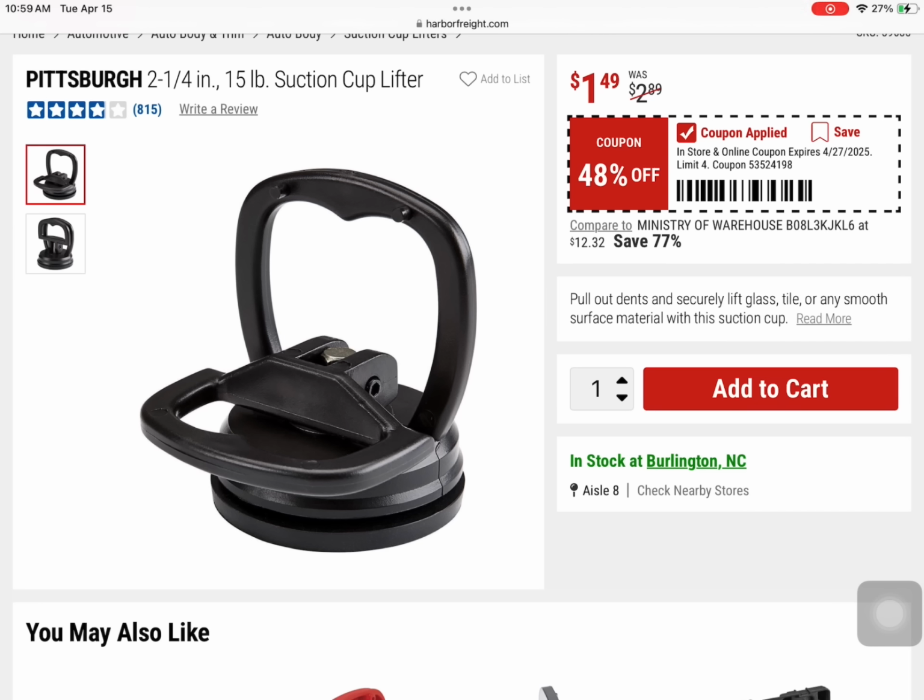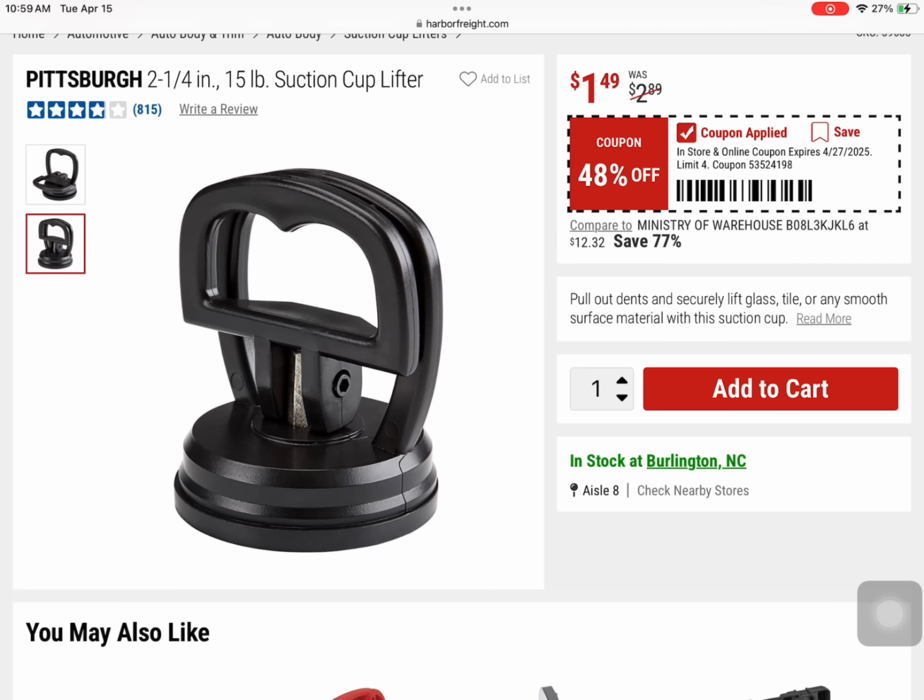Now from Pittsburgh, this is a 2 1/4 inch 15-pound suction cup lifter, and they're saying you can use this with glass, tile, or really any smooth surface material with a suction cup.